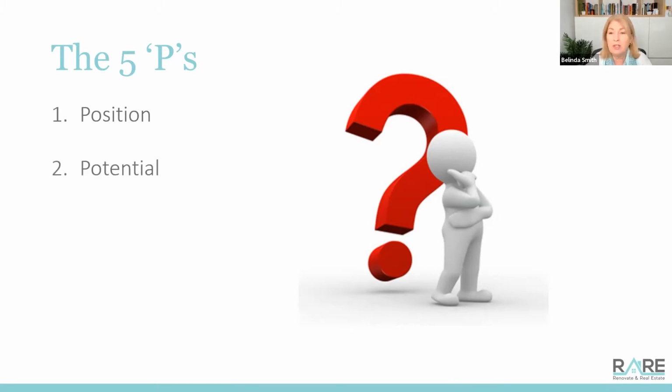What is the potential of the property itself? Can you do anything with it? That picture I just showed you before, that place is gorgeous. So you're probably not going to be able to uplift that in any way, shape or form, in any way that's at least profitable.